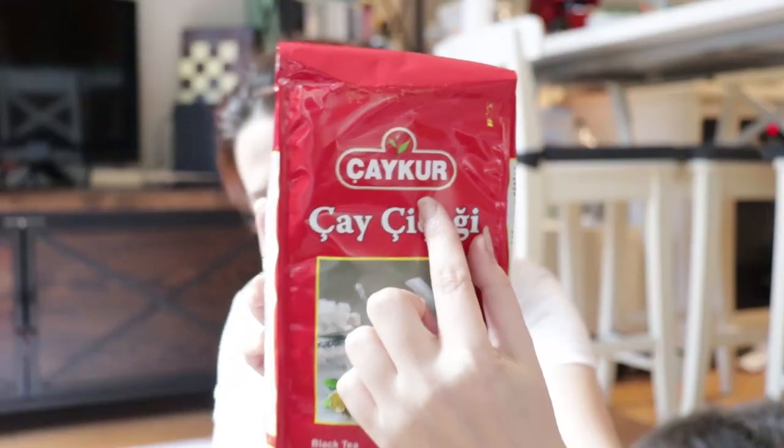This brand is a really big company in Turkey, and they have thousands of different kinds of teas. Also, fun fact, tea comes from the Black Sea region, because nearly the whole Black Sea region has tea plants and people work there, and nearly all the tea around Turkey comes from the Black Sea region.